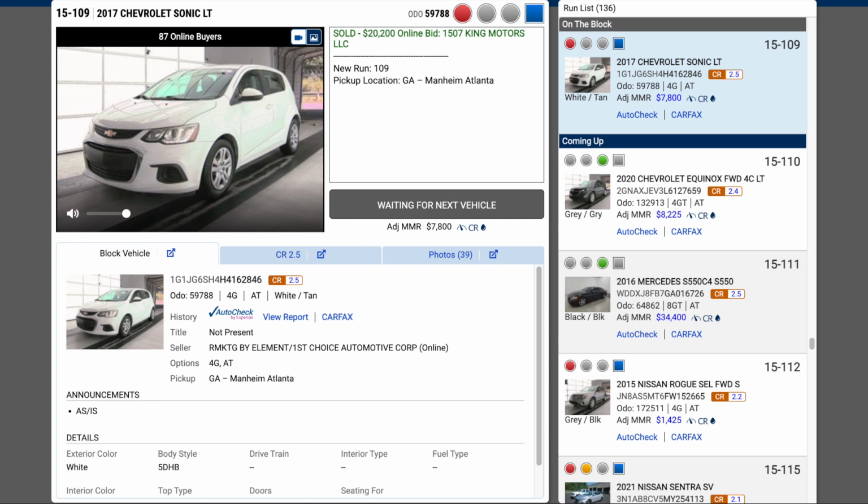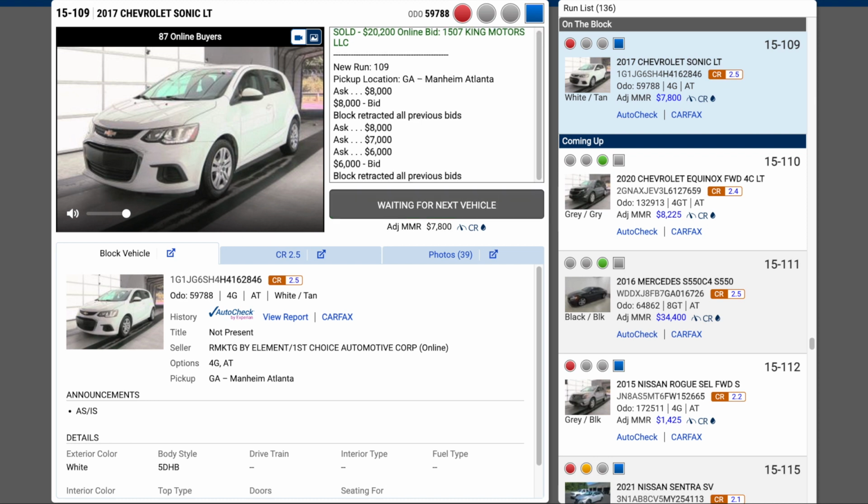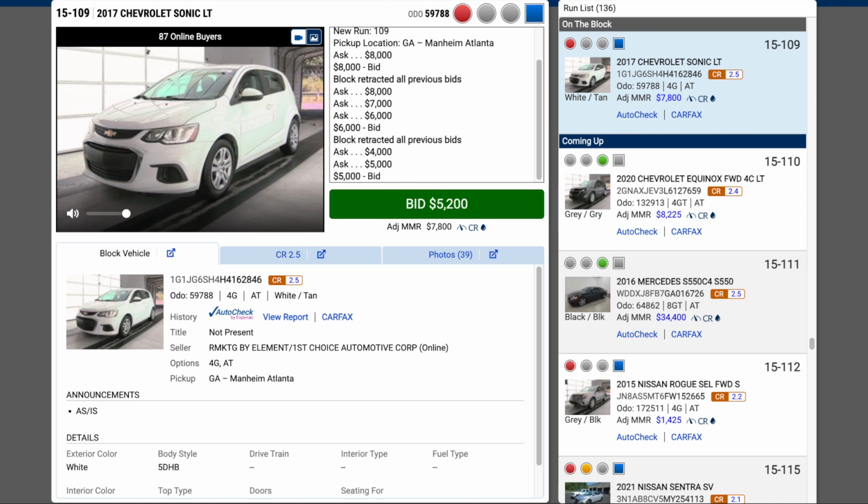$8 to 2. $6 to 2. Where did we miss on this one, guys? Everybody $5 to 2. I never saw a Sonic make money. $5 to 2. Can I give it? $4 to 2. Well, I'm not done. Now 200, now 400, can I give it over there? 200, now 4, all in, all done, 42, now 584, sold 4,200.